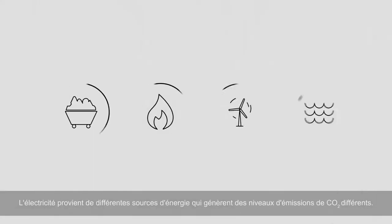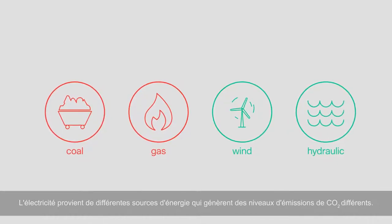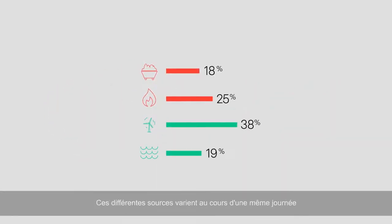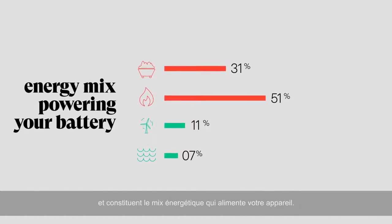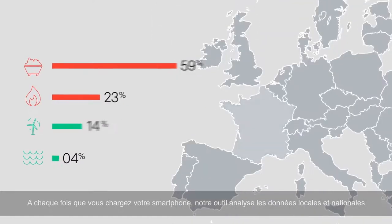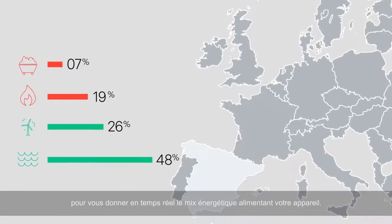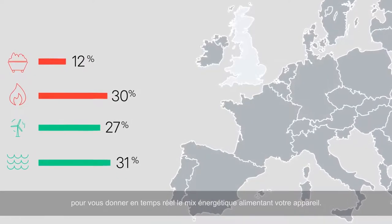Electricity comes from different sources, each of which corresponds to a different level of CO2 emissions. These different sources change throughout the day and form the energy mix powering your battery. Anytime you charge your phone, our tool matches local and global energy sets to give you real-time information about what energy mix is currently powering up your device.